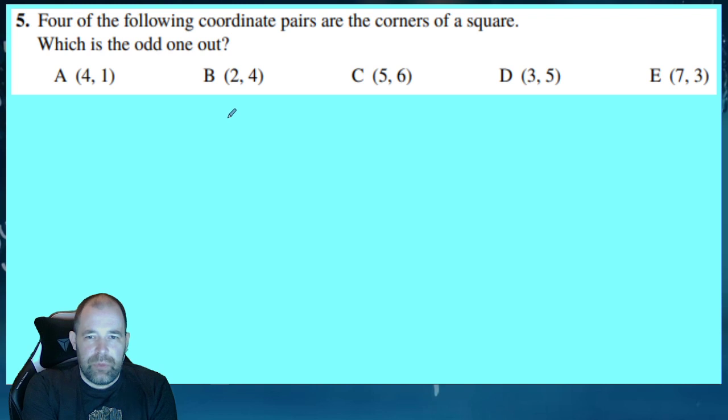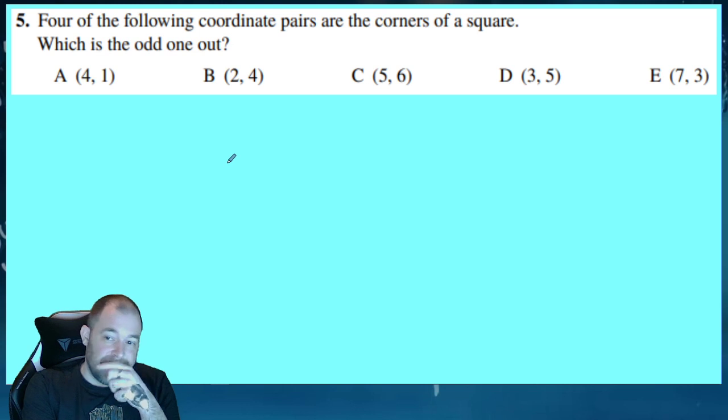4 of the following coordinate points are the corners of a square. Which is the odd one out? So we could plot this. It's a quicker way of doing it.